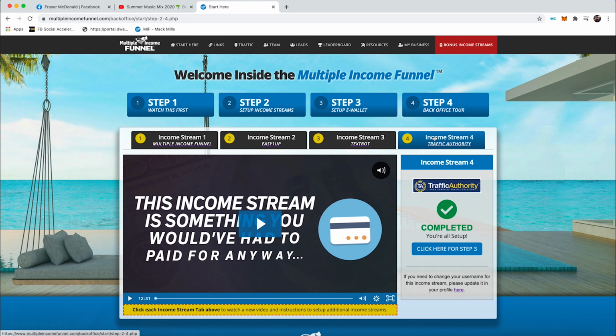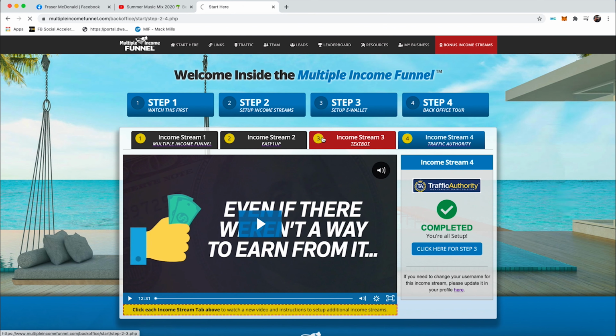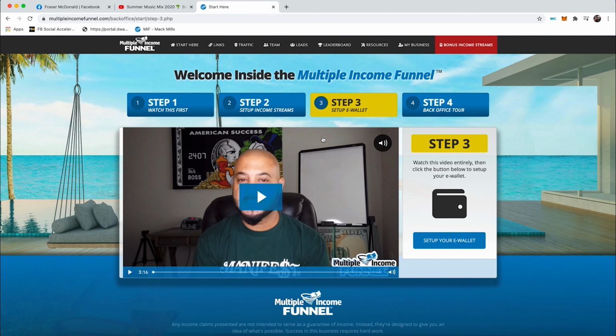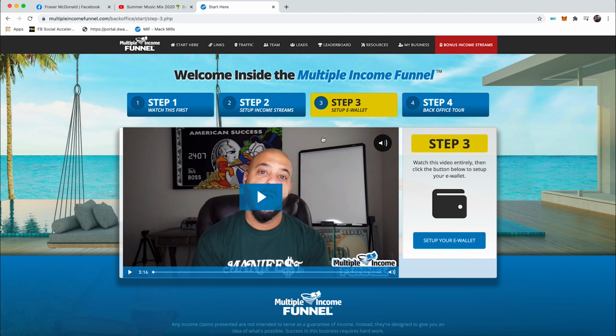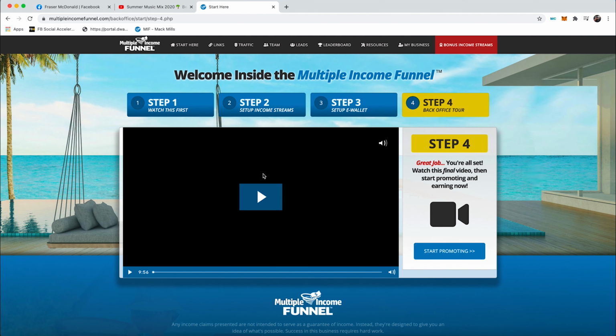So from that one, then you would move on to step 3, which is where you would set up your e-wallet. Now you only need an e-wallet for the multiple income funnel because Easy One Up, TextBot and Traffic Authority process payments directly to you. You don't need to go through Mack's system itself. So yeah, this would be for collecting your $20 a month residual commissions from the multiple income funnel. Once you've done that, you'll move on to step 4, which is the back office tour, which is basically what I'm doing in this video.